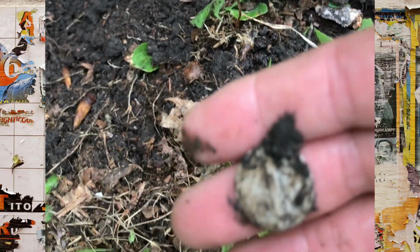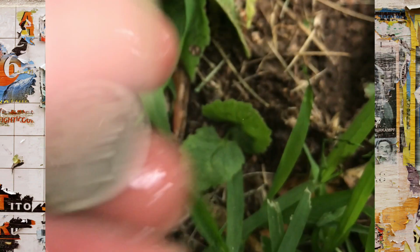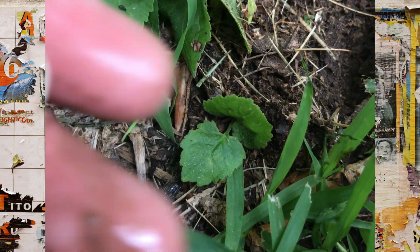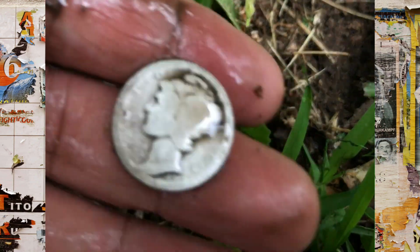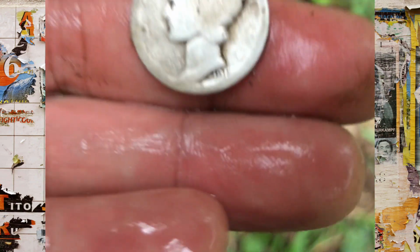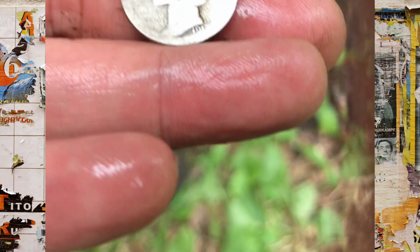Well, it looks like we have a Mercury dime. Well, let's see if we can get a year off of the date together. This is kind of funky water I'm using. It was the spray water with some melaleuca in it that I originally made up for my cat and decided it'd make a good spray bottle. So that's what I'm using. I don't know if you guys could see the year on that or not.